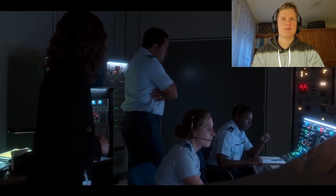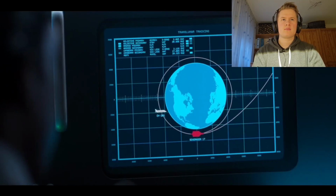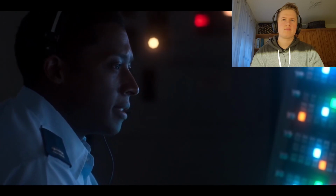Confirmed. Nice. Pathfinder, you're right smack dab on trajectory and go for orbit. Expect Sea Dragon rendezvous burn in 19 minutes.